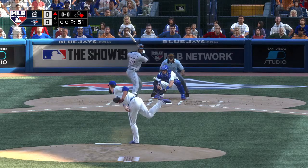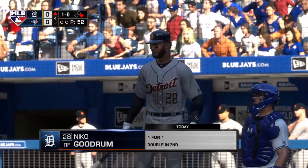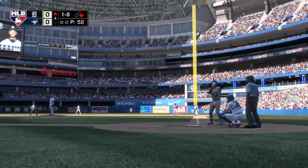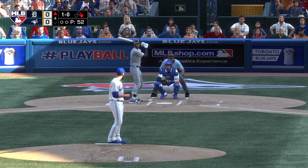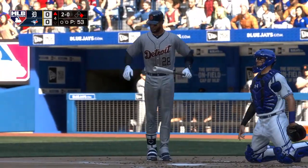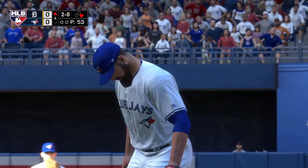In now, Nico Goodrum, as he'll take a look at an off-speed pitch here that misses for ball 1. 1 for 1 as he reached base with a double his first time up. The 1-0 is laid off for ball 2. Seems to me like they're pitching him a little bit more cautiously after that double he had his first time up.